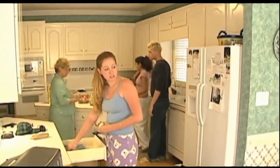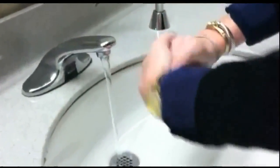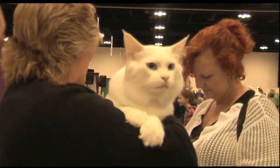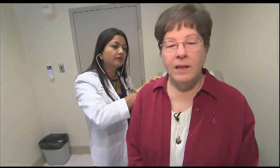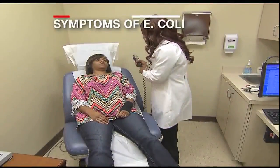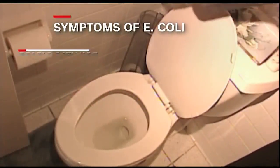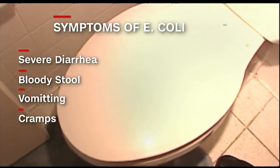But E. coli isn't only found in the kitchen. Wash your hands after using the bathroom or coming in contact with animals. Be careful to not swallow water while swimming. Symptoms of E. coli illness typically appear 3 to 4 days after coming in contact with the bacteria. Contact your doctor if you experience severe diarrhea, bloody stools, vomiting, or cramps. For today's Health Minute, I'm Kim Utterson.